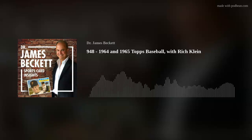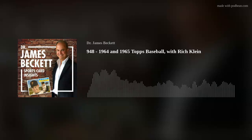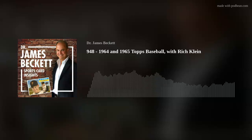It's not the flagship set, but they do a set. So they're definitely doing larger cards in 64 for baseball, too. I think this is a case of don't mess with success. So you think football is an experiment? I think football and hockey are experiments.